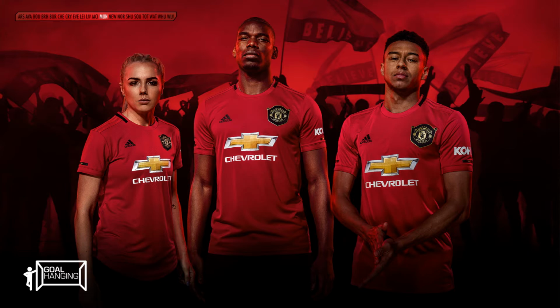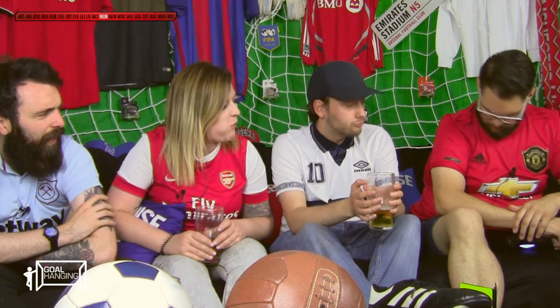I'm gonna level with you. I'm not sure about the black and gold badge. I really like the badge, but it's not the club badge. I know, but sometimes it works. The way they're going with it, if you won the Premier League last year, it'd be brilliant. But you didn't. Not that winning would be brilliant, but it would be a brilliant kit anyway.